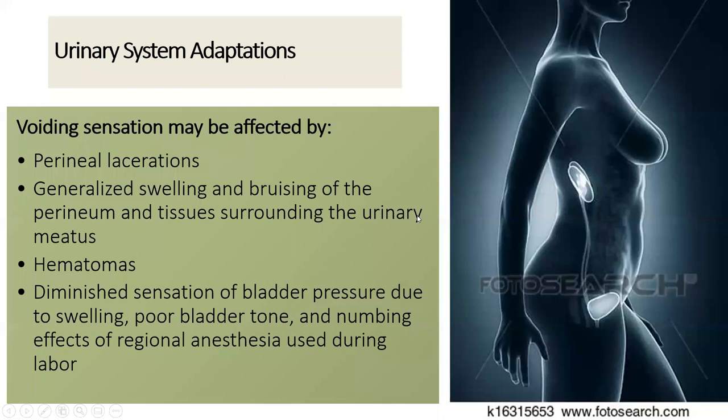Her urinary system is going to adapt. If she's had any lacerations, especially if they move up into the urethra, that could affect how well she's able to empty her bladder. She might have swelling and bruising, so we want to make sure she is able to empty that bladder. So we're going to measure that first urine when she gets up to the bathroom. She also may have a diminished sensation due to swelling or numbness, as I mentioned before. So we're going to be paying close attention to how well she is able to void.